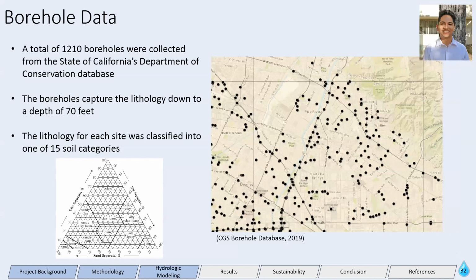In order to create the soil profile for the model, the data from 1,210 boreholes was collected from the State of California's Department of Conservation Borehole Database, pictured here on the right. Each borehole captured the lithology of each site at varying depths down to a maximum of 70 feet.